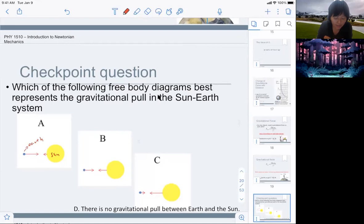So A has, which one? C, because it pulls much harder on the Earth than the Earth pulls on the Sun. I would think it's B. Okay.